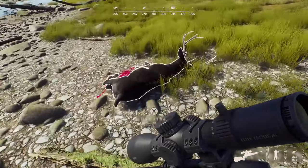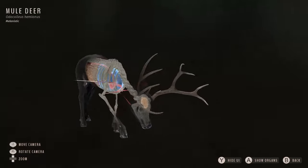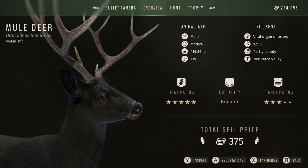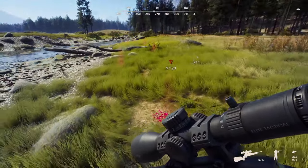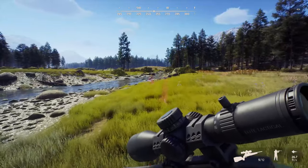Here's our melanistic. I think this is the highest fitness level melanistic that I have shot. Yeah, look at that. He looking good, bud. 73%. Man, look at that. That is so dope, man. Yeah, we'll go ahead and taxidermy this fella. Now I need to find this ugly son of a gun. I shouldn't even have shot him. Actually, yes, I should have shot him.